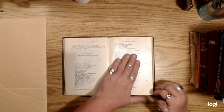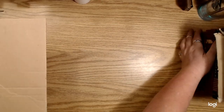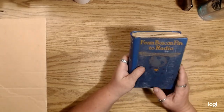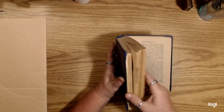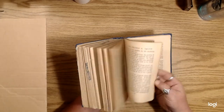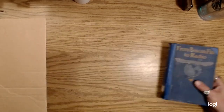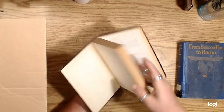It's nice, kind of almost glossy paper. It's real heavy. It's really weighty, the book. The paper is heavy. From beacon fire to radio. I don't know. Nice grungy paper. A large text. It's almost like large print. The story, a critical anthology.